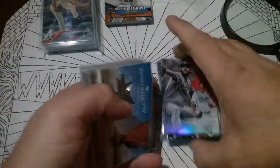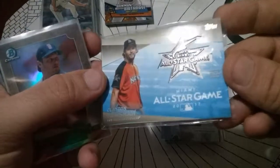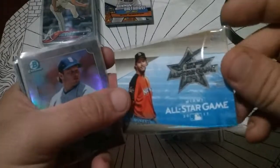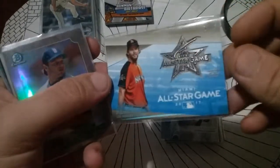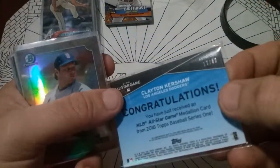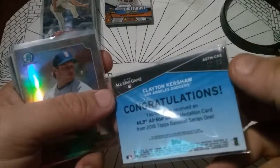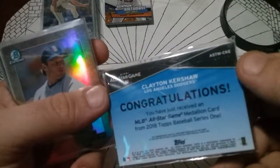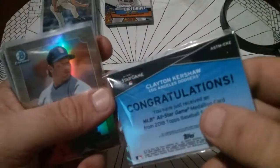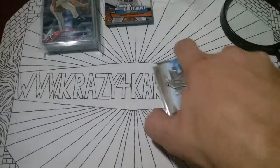I love that one. Definitely the card of the day so far, other than the graded Otanis. It's a Kershaw All-Star Game, 2017 Miami. Nice little manufactured logo there. And that should be numbered 17 of 50. That is sweet, man. That's out of 2018 Topps. It doesn't say what series it's from. I'm guessing the update series. All those manufactured relics I pulled last year, they were out of the update series.